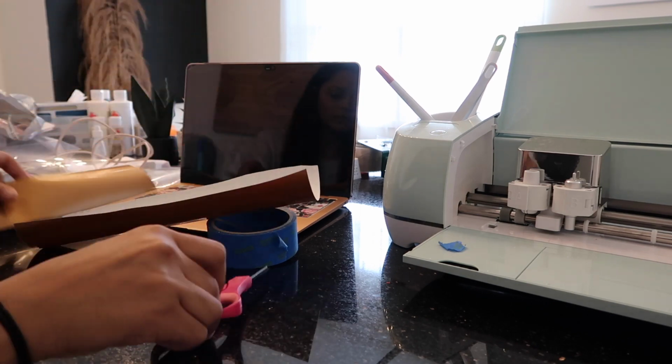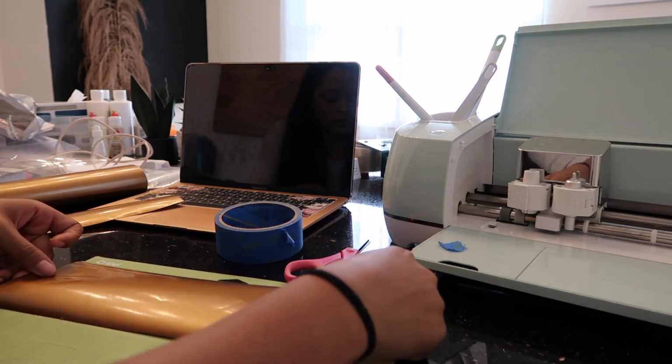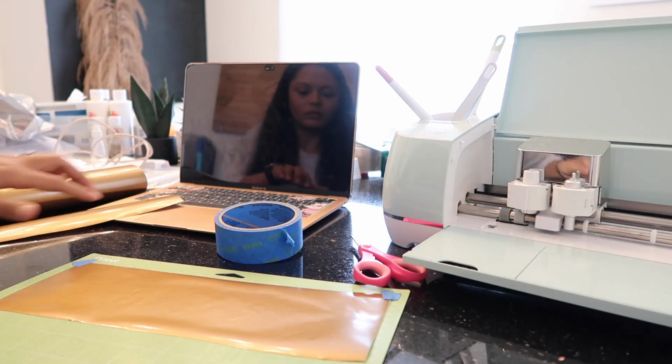Like, there's so many different things you can do with this. It's definitely worth it. So I'm no Cricut expert by any means, but I'd say I'm probably a novice at this point. I've done so many projects over the years. It's definitely worth it. So definitely suggest that to your loved ones.